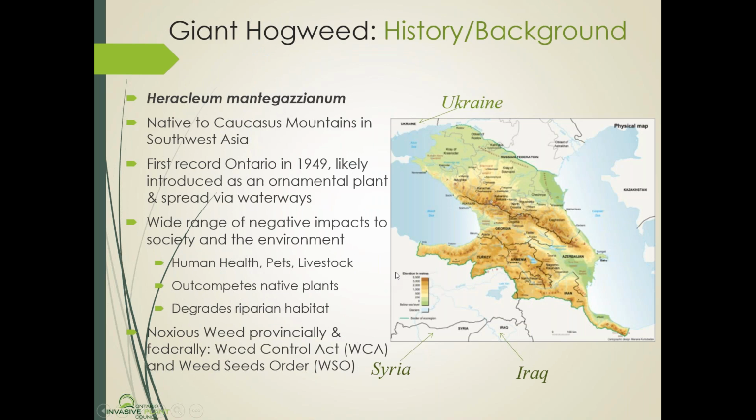Okay, so to give a bit of background, giant hogweed is an invasive perennial herb that's native to the Caucasus Mountains in Southwest Asia. In the early 19th century, it was quite fashionable in early European gardens to plant as an attractive ornamental, and it's likely how it first arrived in Ontario. The first record was in 1949, and it's likely spread through waterways.